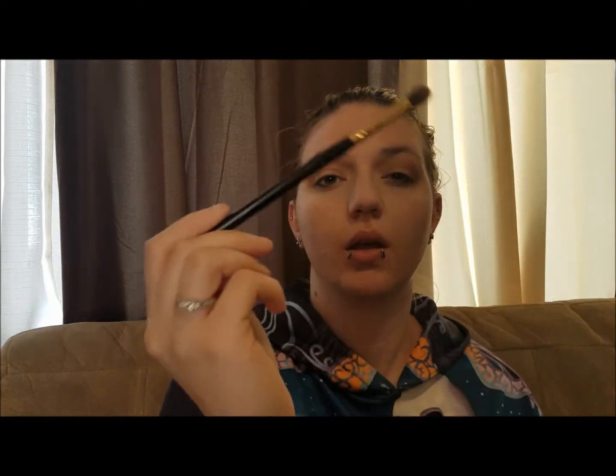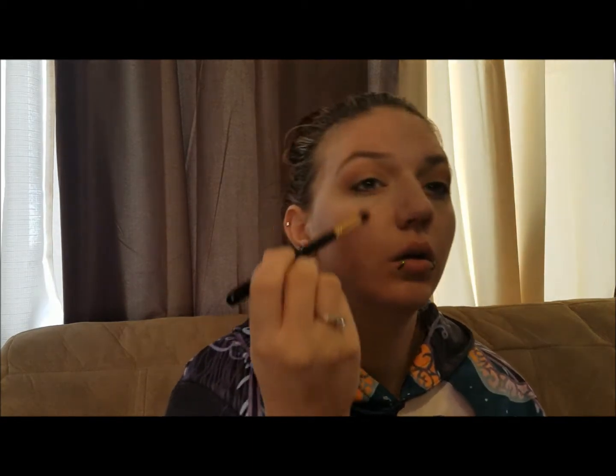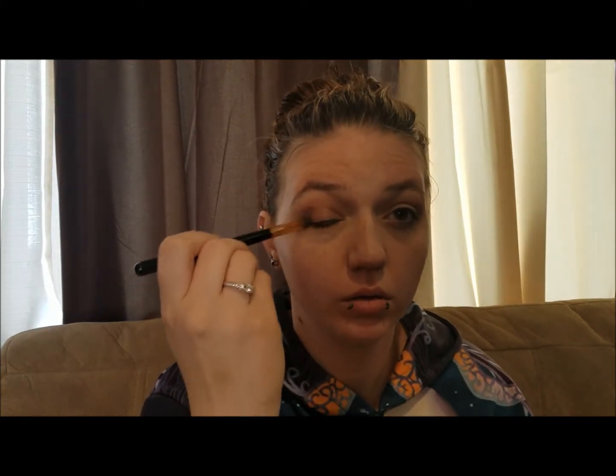And I'm holding it at the end so it's really light and fluffy. We're not being too precise with this right now. Now you can kind of do, you know, outer swirls.